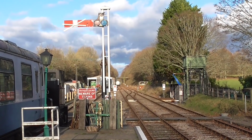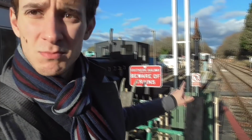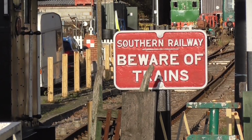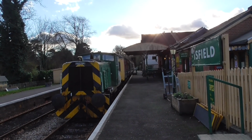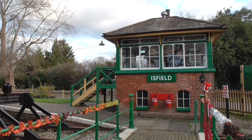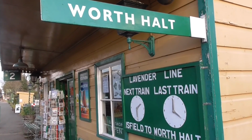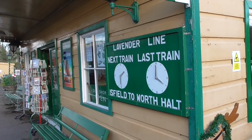So Isfield is a bit of a hidden gem in my opinion. It used to be part of the Uckfield to Lewes main line. Part of it is still preserved. It's a kind of mile or so stretch of double track, but only one line is in use. What's interesting about it is that it is all based around one single station. So everything is based down here. They have all of their staff and equipment down here, so it's perfect to look at for all the details that you will find on not only a preserved station but also on an attraction style station.